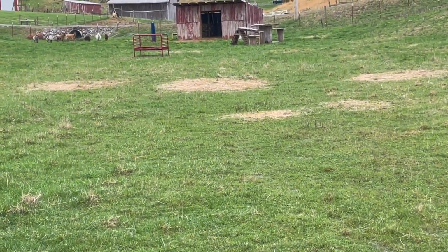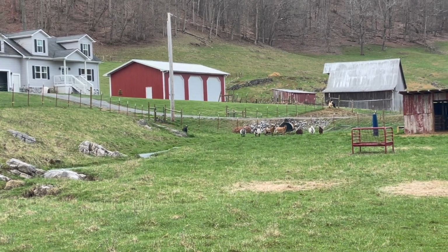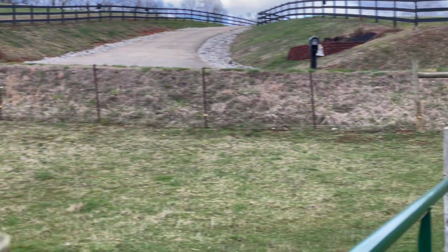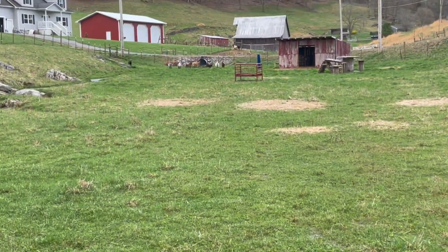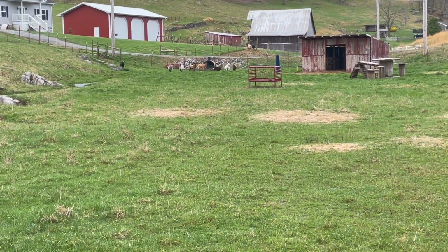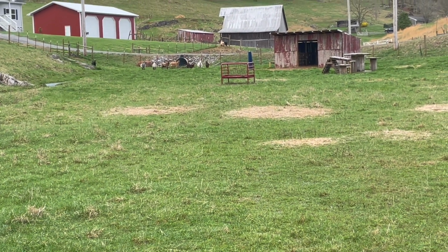As you can see, we made the long drive from over there at our house to all the way around to the next driveway here. They don't seem to be in a big hurry to come over, but I'll probably just go ahead and put their hay out, move that feeder out of the way so we just don't have to worry about it.